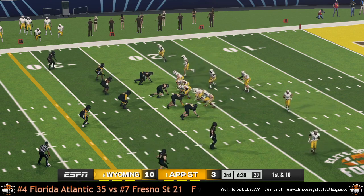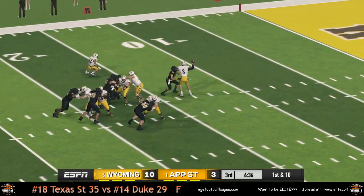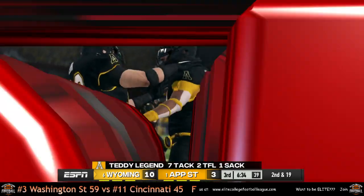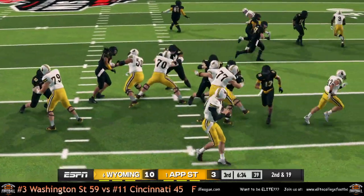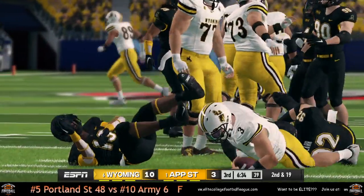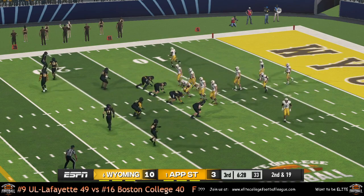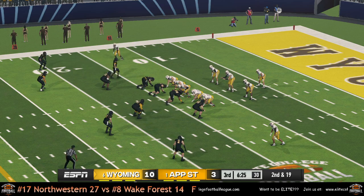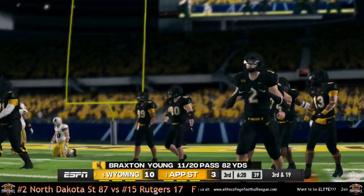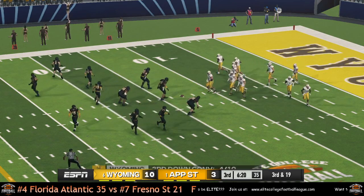Yeah, and Wyoming scoring a touchdown here would be great for them. That would extend the lead more than what they had earlier. But they get sacked basically immediately. The offensive linemen were just basically invisible. Now, deep ball. Where did that just go, to like the 10-yard line, the other side of the field? Jeez.